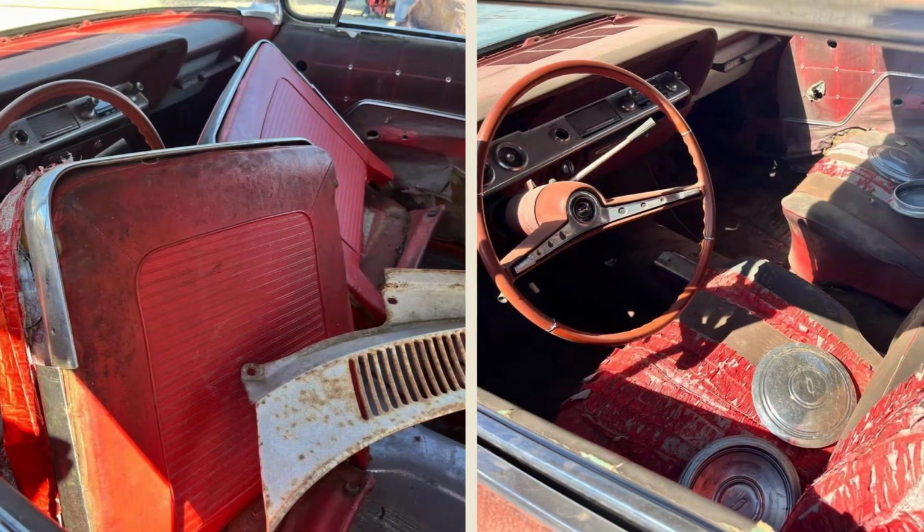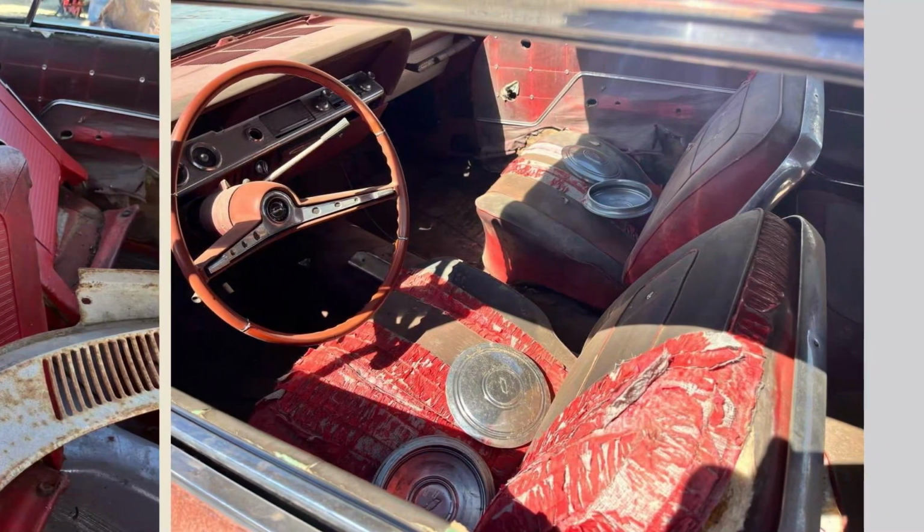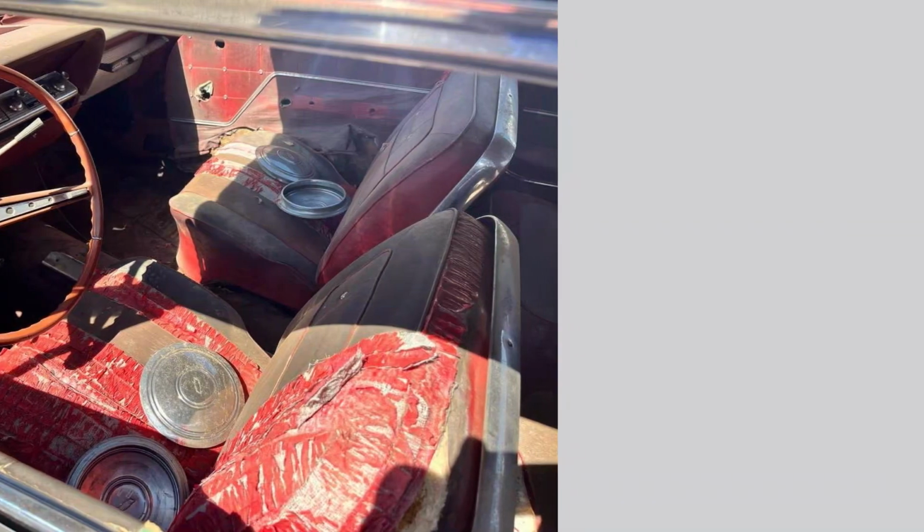Priced at $9,999 and located in Hollister, California, this iconic Chevrolet awaits someone with the vision to bring it back to life. Learn more about this opportunity by checking the provided link.